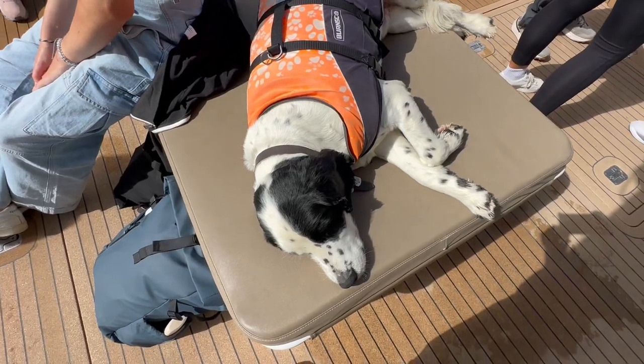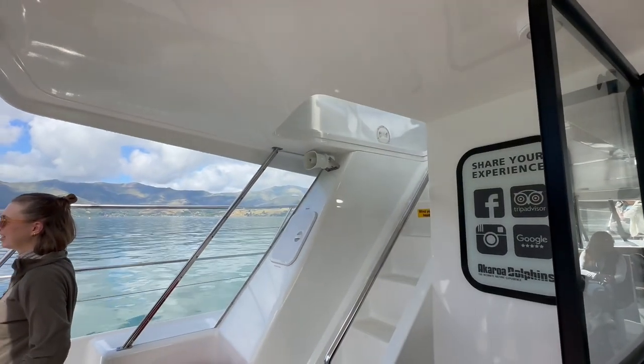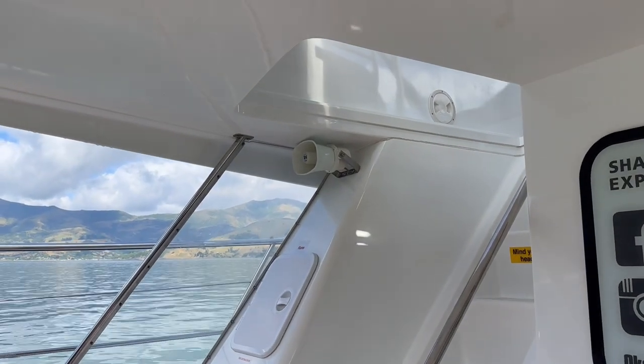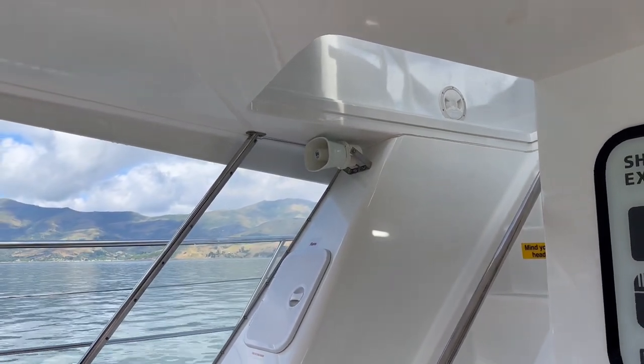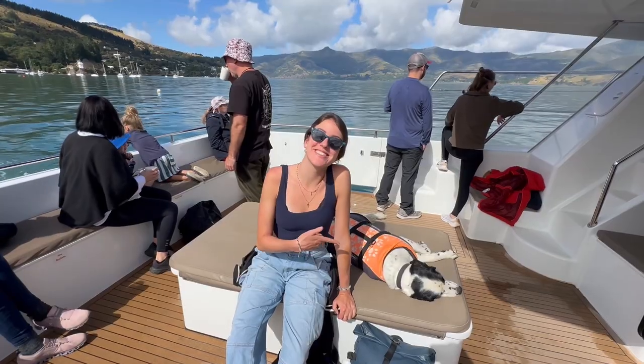So the dogs that we have, they've been specially trained so they can hear the high-pitched squeaky noise that our little dolphins make. So if you do see Albie doing something a little bit different than sleeping, hopefully we'll have some dolphins around us all day.